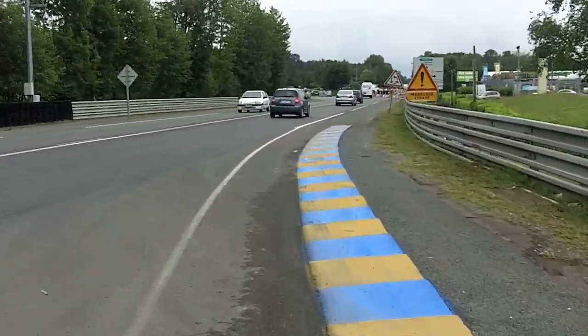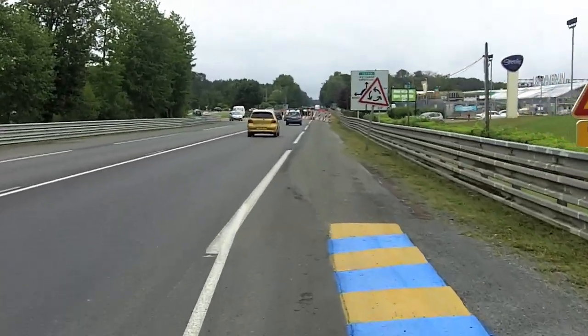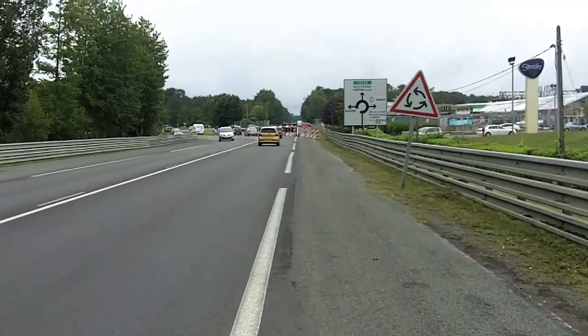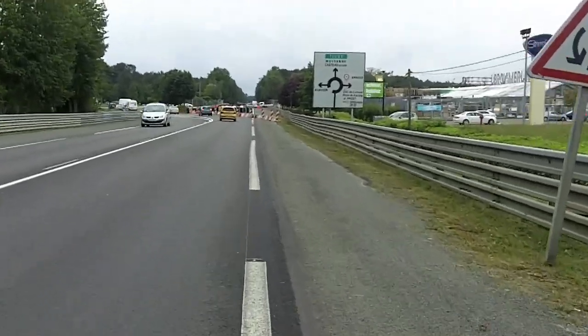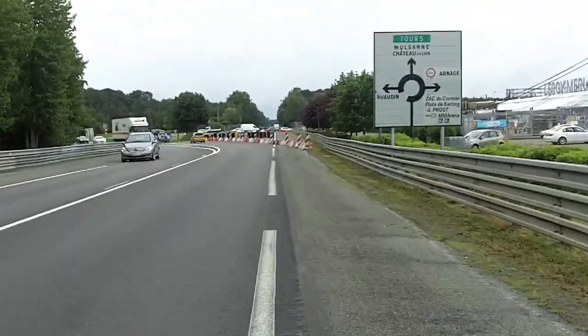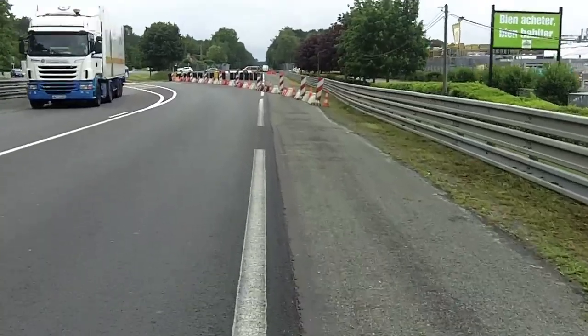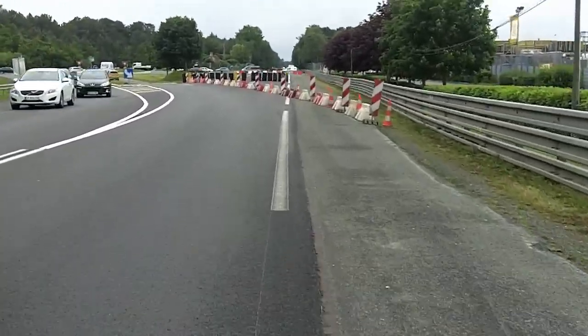I really enjoy this chicane. It's taken away a bit of the character though with the new surface. It's taken away the bumps, but yeah, these stones on the exit have really added to the challenge in a way. So you've lost a bit with the bumps going, but you've added to it in the way that you can't now run off on the exit anywhere.